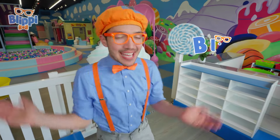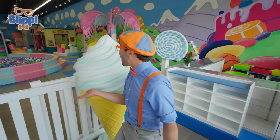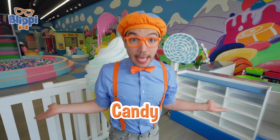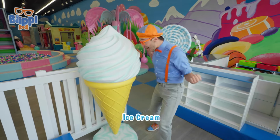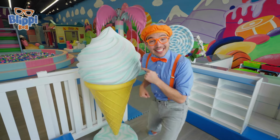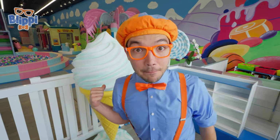Hey, it's me, Blippi. And today, we're here at Candyland Indoor Playground in Sherman Oaks, California. Oh, and look at this place. It's so colorful and filled with candy. Yeah, like gumdrops and lollipops. Whoa, and ice cream. Yeah. Ooh, this ice cream is the color white and the color green. Oh, I bet it's mint flavored.